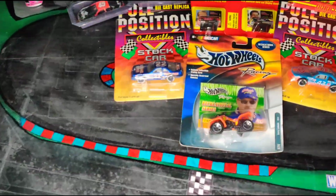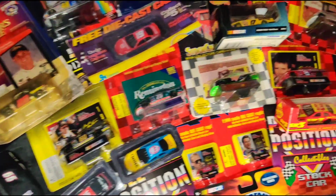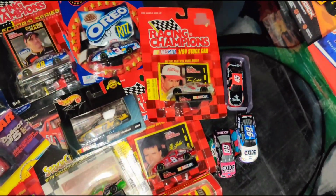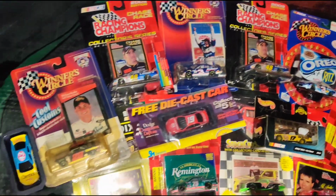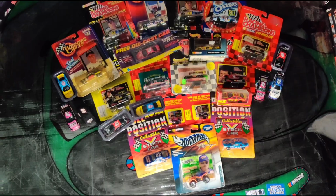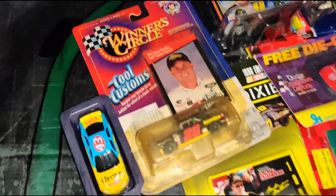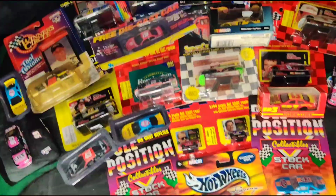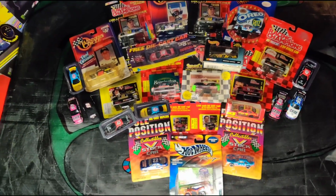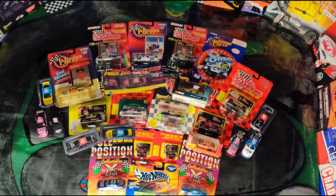Welcome back to another video on the SuperSquad Channel, where today we once again have another vintage NASCAR diecast haul. These are all, for the most part, from the early 2000s and the 90s. There's a couple, I think, let's see. We got one from 1956, but I think it's mostly just the 90s and 2000s. Anyways, let's go ahead and take a look at all of these.